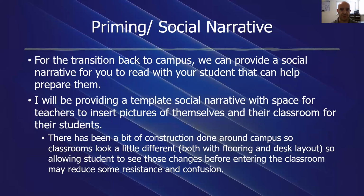And that's kind of what I talk about here. The teachers have the social narratives, an outline for it, but also for a couple of the classrooms, especially the first couple, I made a quick video of what the arrival looks like. Some of our students are accustomed to getting dropped off on the south side of campus, the parking lot on the south side. We've split that up because of cohorts and because of COVID.